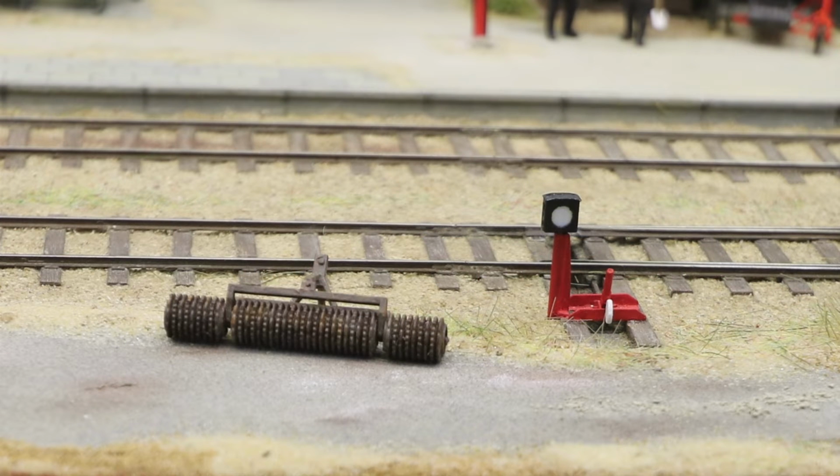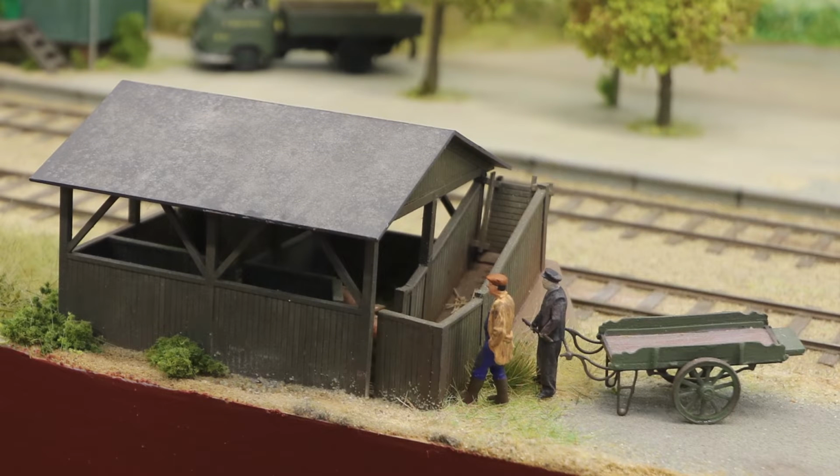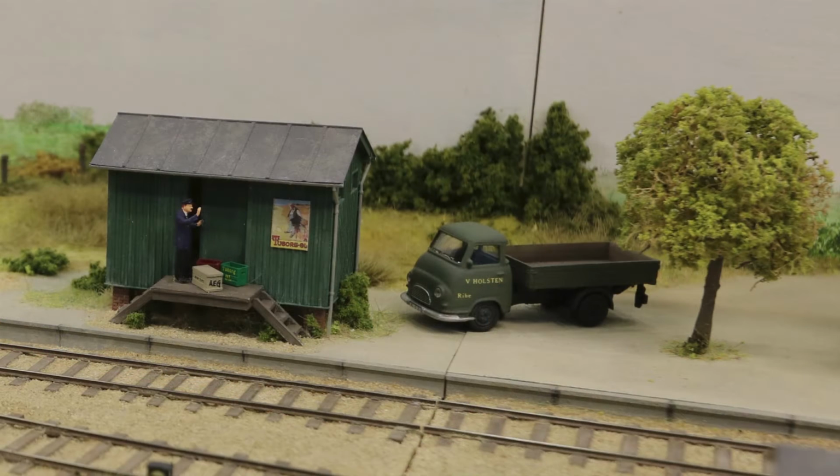Here is a nice detail showing the point operating and indication mechanism used on rural lines in Denmark. Note the set of agricultural disc harrows beside the track, awaiting collection. This small building is used for livestock, with a loading ramp to the right. On the other side of the track is the goods shed, with a local delivery lorry.